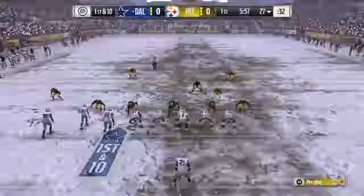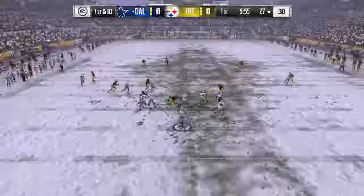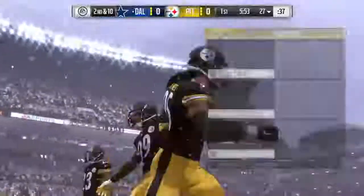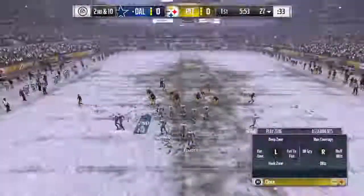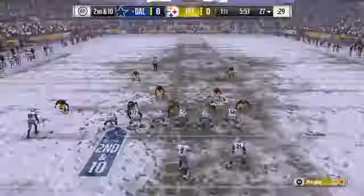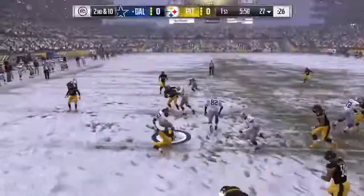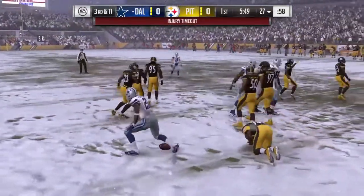One man in the backfield, Elliott. On 1st and 10, Romo. And his throw here's incomplete. Cole Beasley, the intended target. And that'll bring up 2nd down. Here's the first carry for Ezekiel Elliott. And he's going to be met at the line of scrimmage and taken down.